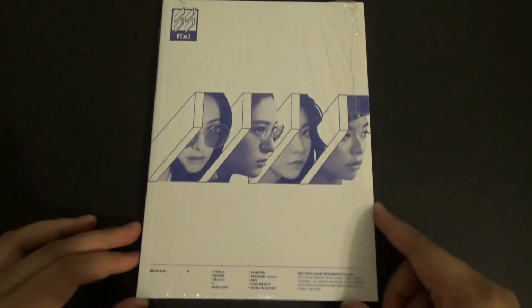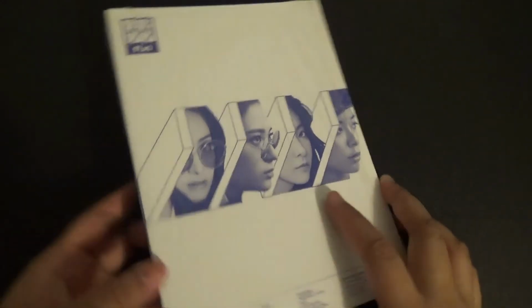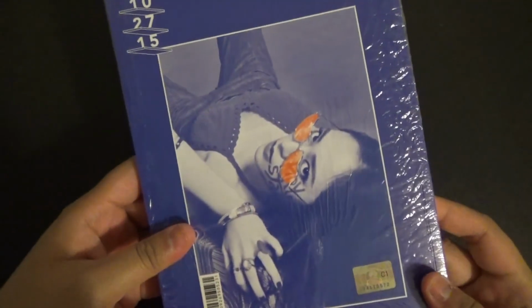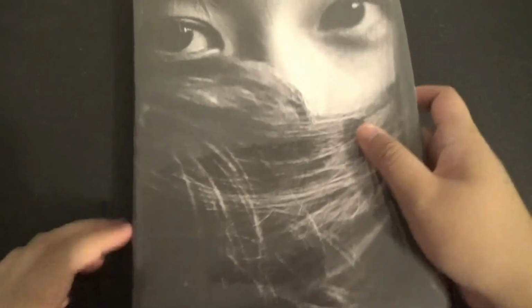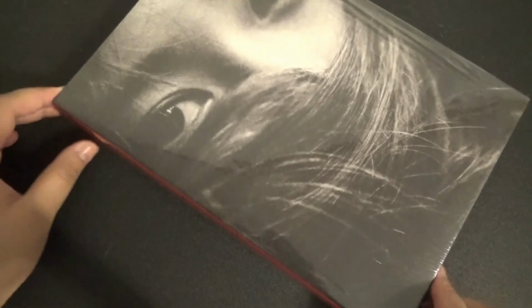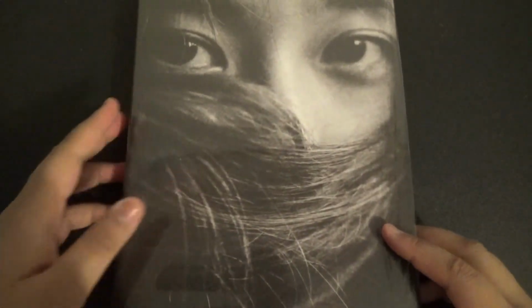Okay, and then I have 4 Walls. This is the 5th album. And I got Crystal's white cover version. So this is not technically an album, but I also have Crystal's photo book from her collaboration with Kim Joo-won. I forgot what this is called. I Cannot Love You or something, but I have her photo book.